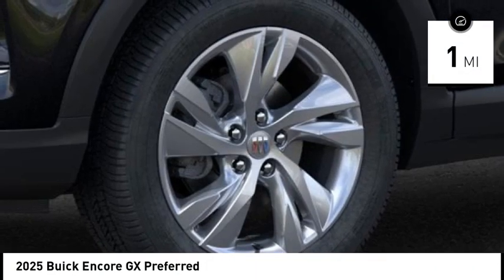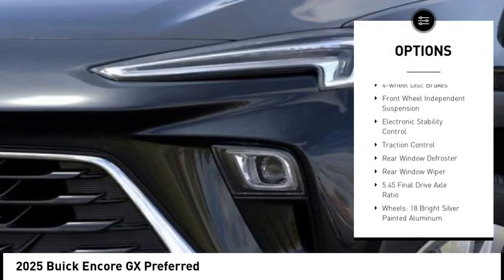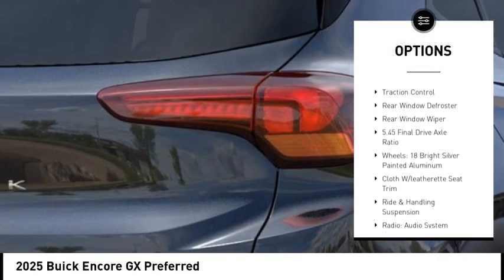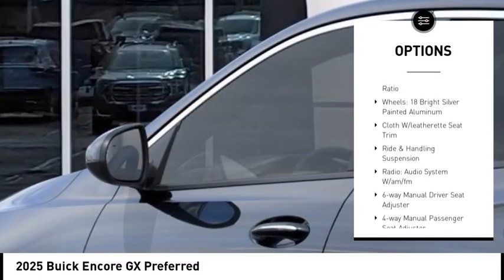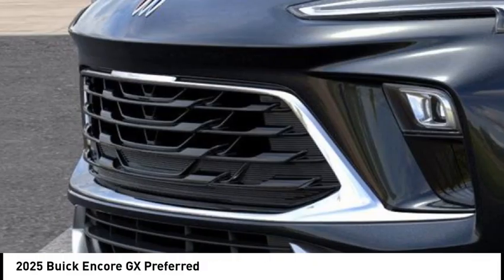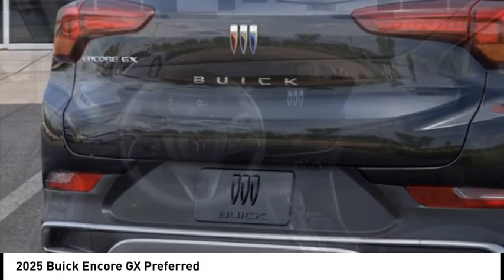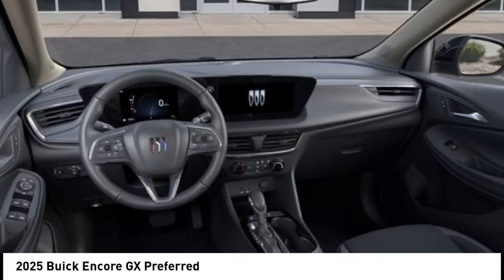Here are some of this vehicle's great options: rear spoiler, alloy wheels, brake assist, remote keyless entry, four-wheel disc brakes, front wheel independent suspension, electronic stability control, traction control, rear window defroster, rear window wiper. This beauty is sure to make you the talk of the neighborhood.